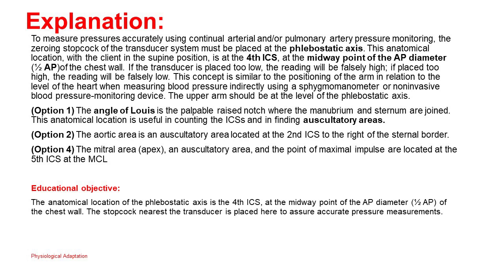border. Option 4, the mitral area, apex, an auscultatory area, and the point of maximal impulse are located at the fifth ICS at the MCL. Educational objective. The anatomical location of the phlebostatic axis is the fourth ICS, at the midway point of the AP diameter, 1/2 AP, of the chest wall. The stopcock nearest the transducer is placed here to assure accurate pressure measurements.